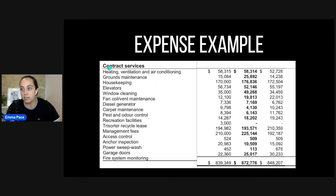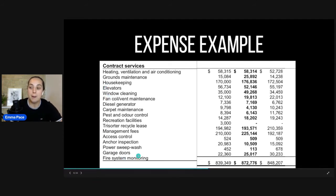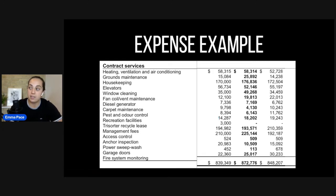We then go down and we say, okay, cool. What are all the contracts that we have? So we need someone to come take care of the HVAC. We need someone to do the landscaping. We've got the housekeeping. The guys are going to have to come in and fix the elevators. We need the window cleaners to come through. The garage guys, all of this kind of stuff. So here are all the costs for them to operate the building with the contracts that they've got.